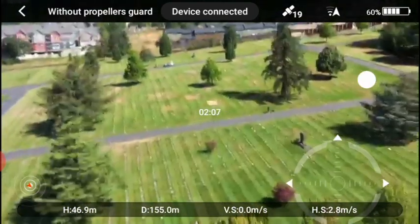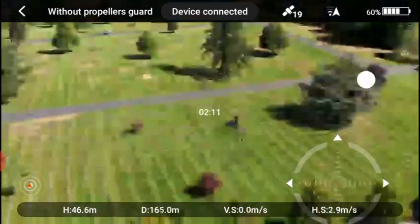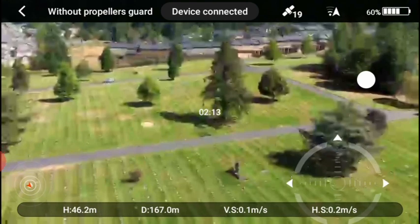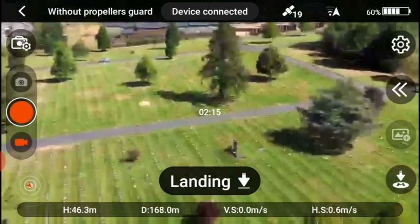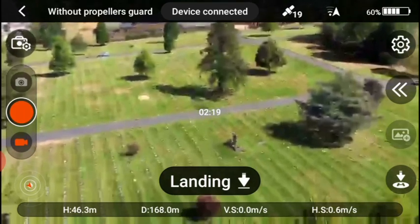All was going well at this point, so I thought, well, I'll make the flight longer by going at a diagonal. Now that was a mistake, because when I did that, it led me behind a large tree that I actually could not see.